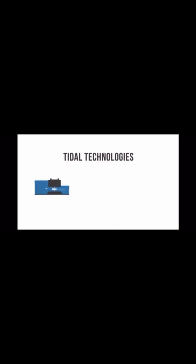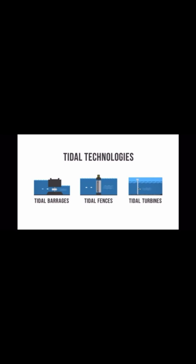Coastlines often experience 2 high tides and 2 low tides on a daily basis. The difference in water levels must be at least 5 meters high to produce electricity. Tidal electricity can be created from several technologies, the main ones being tidal barrages, tidal fences, and tidal turbines.